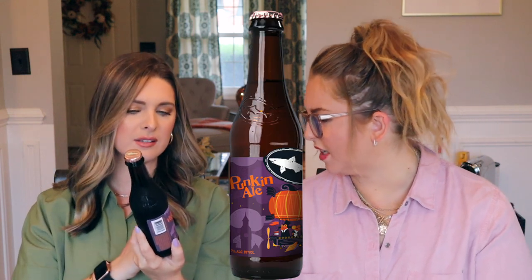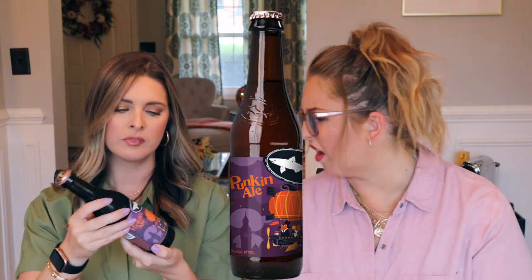Okay. Then we have the Dogfish Head Pumpkin Ale, P-U-N-K-I-N. Like pumpkin chunkin'? I love this. Oh, that's a cute little artwork graphic. Yeah. Why is there a frog in there, though? This is brown ale brewed with pumpkin, brown sugar, allspice, cinnamon, and nutmeg.